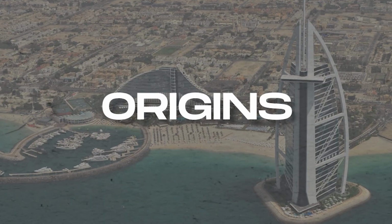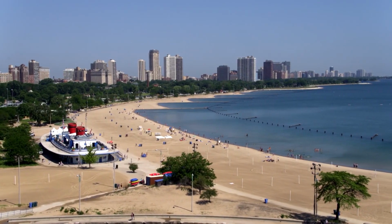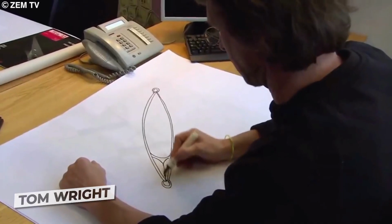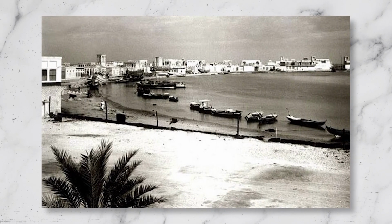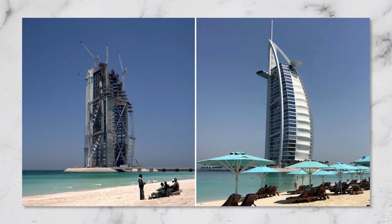Origins. Currently managed by the Jumeirah Company, the hotel was built on a location previously known as Chicago Beach. British architect Tom Wright designed the structure, and several entities were involved in the construction. The idea was to transform the area from what used to be a Middle Eastern fishing village to what's regarded as the apex of 21st century business.